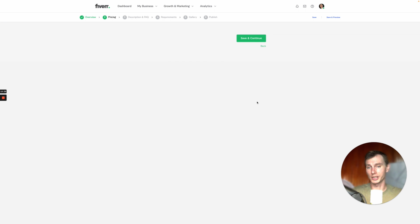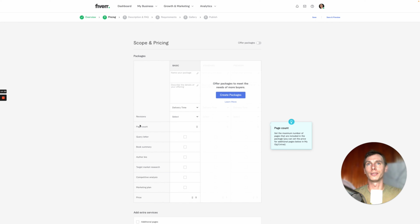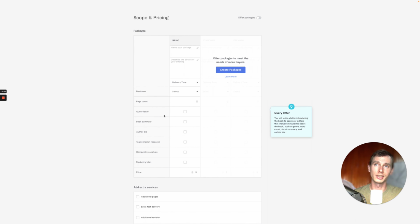If it's possible, and I didn't do it here, use all 5 of the available tags. Those tags are going to help you to show up in searches, so use all 5 of those tags if you're able to. And here is where you actually create the pricing for your gig.